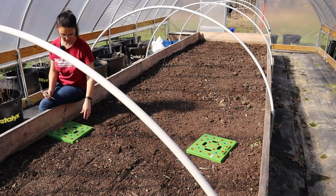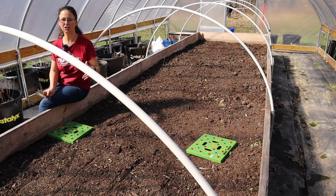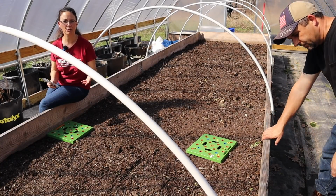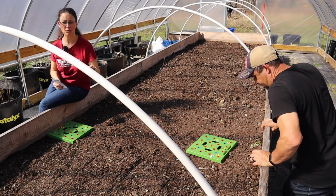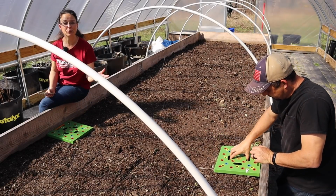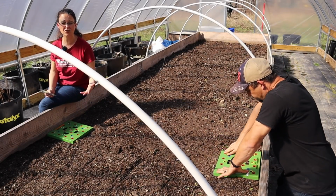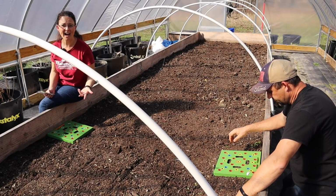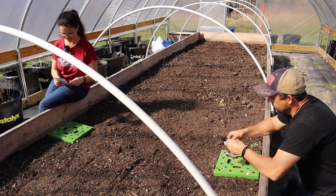Using the seeding square for the lettuces, if you're planting head lettuce and you're just going to let it grow big until you're ready to harvest the whole head, you'll want to plant 4 heads, or 4 plants, per square foot. So you would use the blue circles. But because we're going to be harvesting this as leaf lettuce, we're actually going to up it to 9 plants per square foot. So we'll be using the yellow dots.